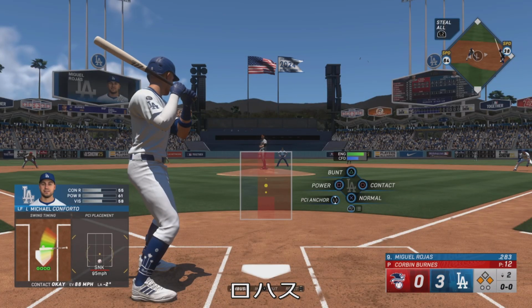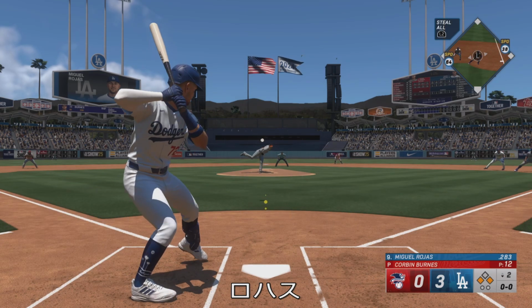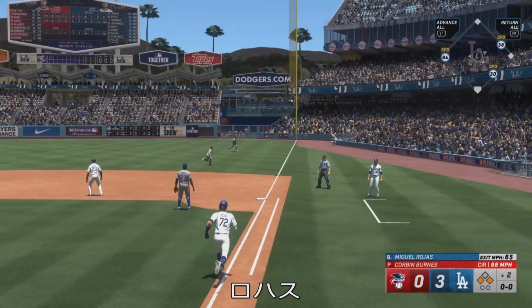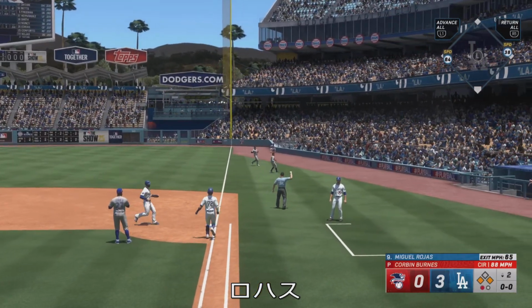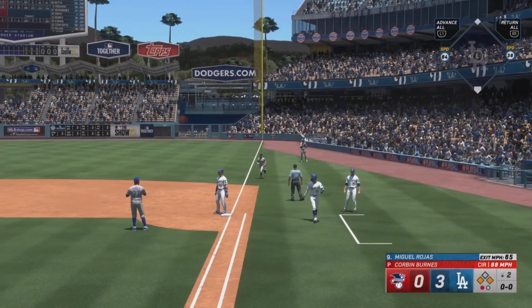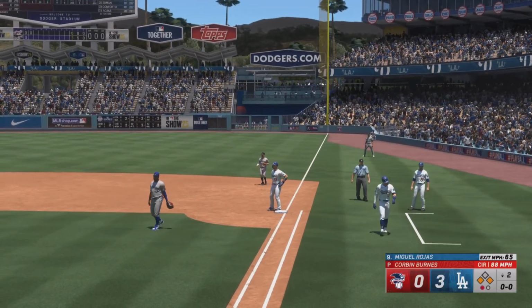Miguel Rojas at the plate. Popped up. Altuve on the move. He's got it. Runner tags for home. He thought about tagging, but heads back to third.